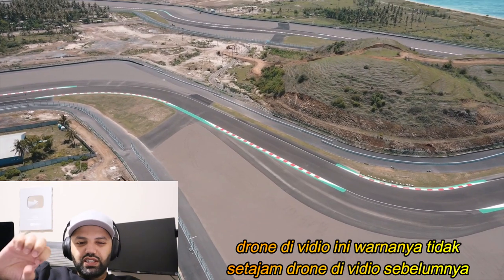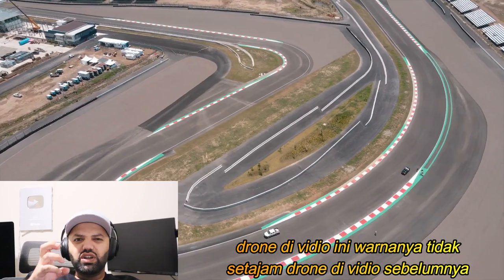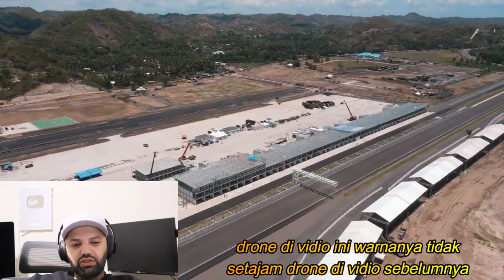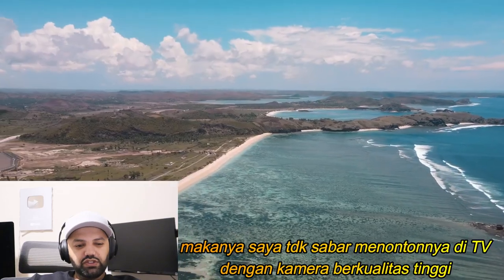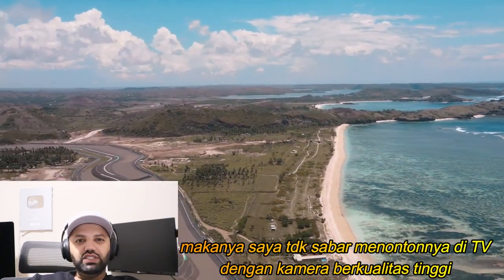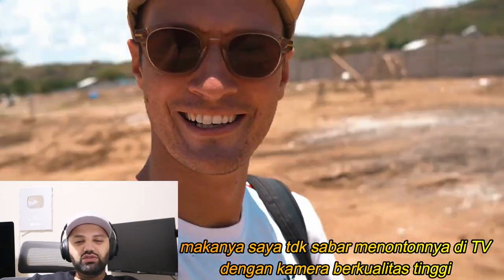Wow. That drone doesn't take that crisp shots, like the colors are not that bright like the other video we saw, so that's why I'm hoping to watch it on TV with the higher end camera the TV channels use.